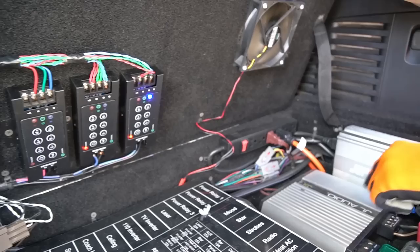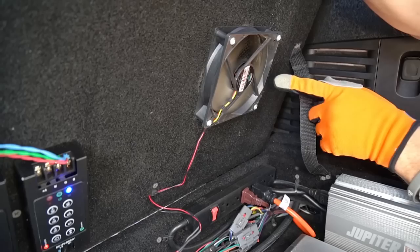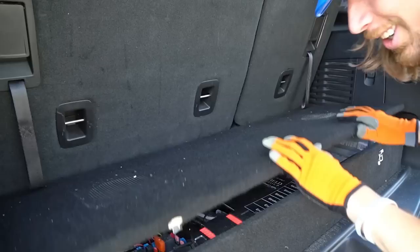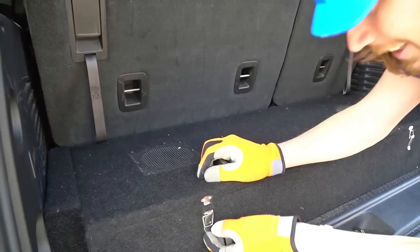Oh, that's great. And got a little fan there, keeping everything all nice and cool, so it doesn't get warm back here. Oh, that's absolutely awesome. These limousines are pretty awesome. Put those back on there. Let's close these back. A little clip there. A little clip right here, and it's all set.